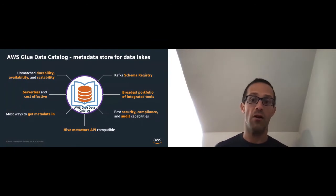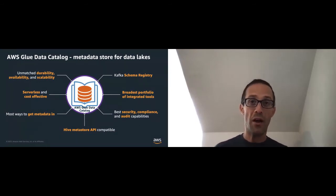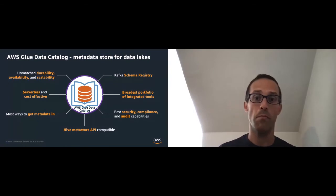There are a lot of catalogs out there on the market, commercial catalogs, open source tools, and they all do different things, but very few of them do all of it. The Glue Data Catalog gives you the ability to catalog the data, annotate it and tag it and put information about it, but also enables you to access the data from engines. So it's not just about data inventory, it's also about data access. And that's an important aspect when you're trying to scale out your data platform.